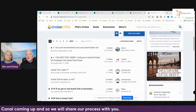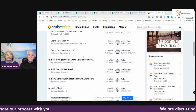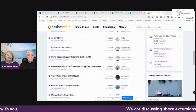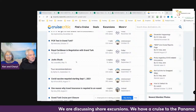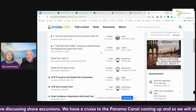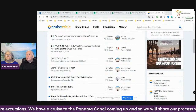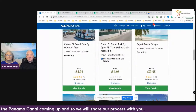Okay. So anyway, we pretty much looked at the Grand Turks, the bus tour. We may just go to the beach, may just hang out, or we may do a taxi tour. We haven't decided yet, but we've still got 2 or 3 weeks out so we can do that. All right, so that was one of our destinations. We're going to pick our next destination that we're going to look at.